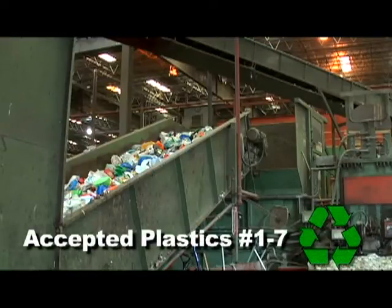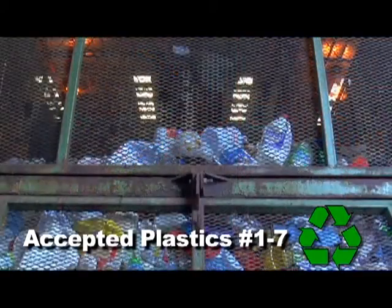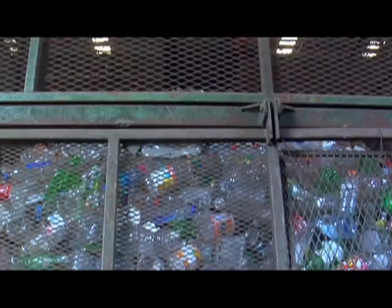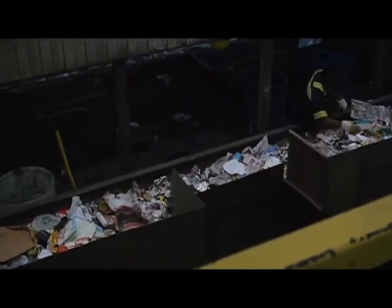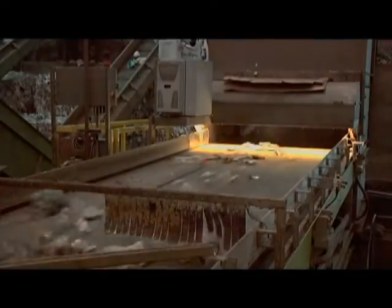We now accept plastics numbered 1 through 7, which opens up recycling to many different items. Plastics are separated by type because milk containers or naturals are obviously a different type of plastic than detergent containers and water bottles. Most of the plastics are sorted manually, except for the PET, such as water or soda bottles.